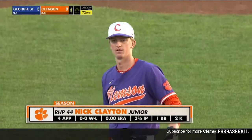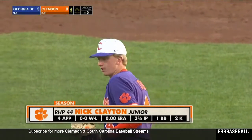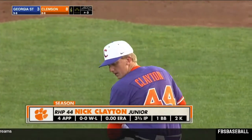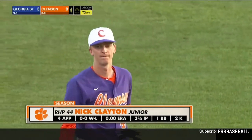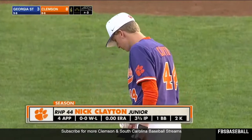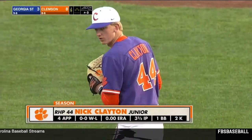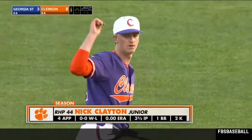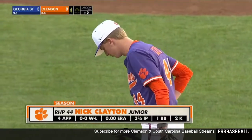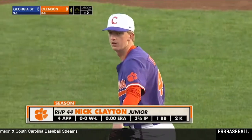Third pitcher in the game for the Tigers as we move on to the bottom of the fifth. Nick Clayton making his fifth appearance of the season. Clayton has been a Clemson starter, but he's out of the bullpen so far this season. And again, you just wonder here in the third and final game of a series, they'll try to let him work extended innings. Fourth year junior out of York, South Carolina, over near Rock Hill.